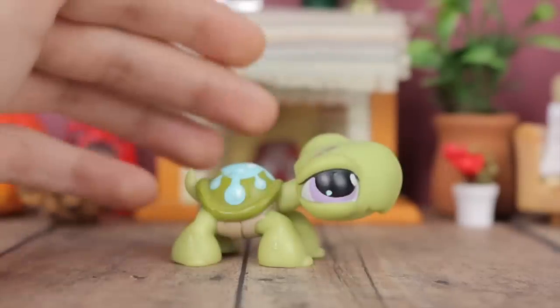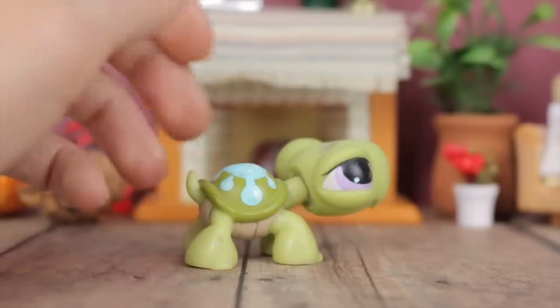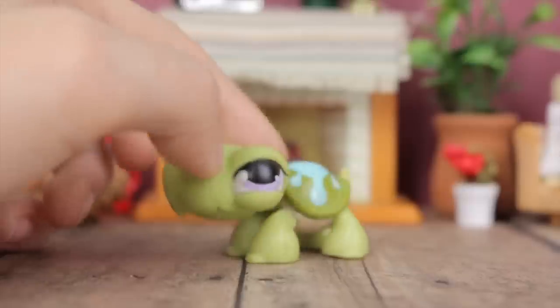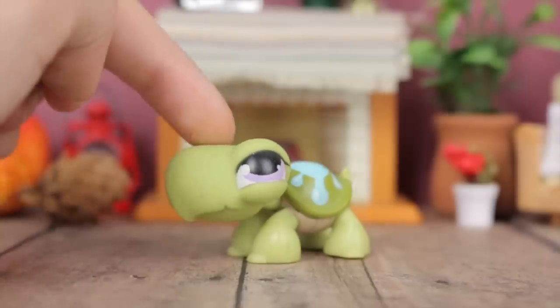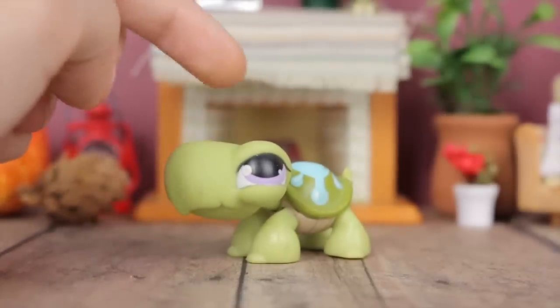Back then, I didn't know what rust was. I didn't know LPS rust. I just liked to have them in my bath. His name is Brandon. All my LPS turtles are named Brandon. If you guys want to know why I named the LPS, or just any turtle in general, Brandon, it's because of this meme.